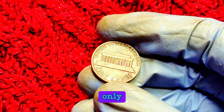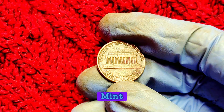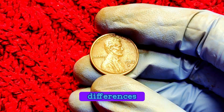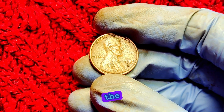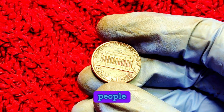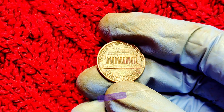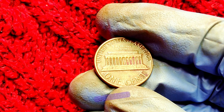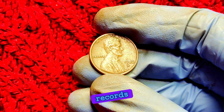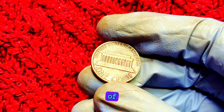But the metal isn't the only secret hiding in plain sight. Look closely at the date. In 1982, the mint used 2 different styles for the numbers, what collectors call large date and small date. The differences are subtle: the curve of the 2, the thickness of the 8, the way the 1 sits in relation to the rest of the date. Most people would never notice. But some combinations shouldn't exist. When a small date die meets the wrong planchet. When a Denver mint mark appears where it statistically shouldn't. When the weight, the look, and the strike all contradict official records. That's when a penny stops being a penny. That's when it becomes a question mark worth potentially hundreds of thousands of dollars.